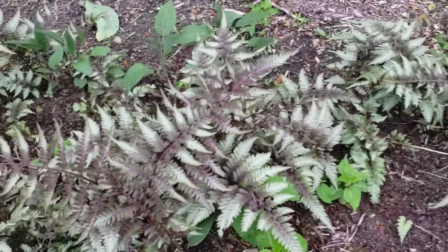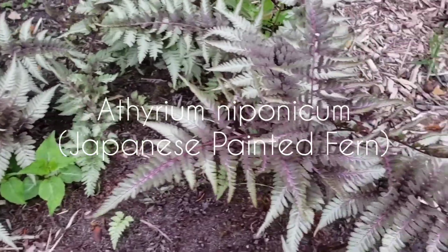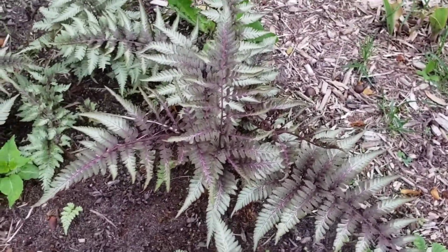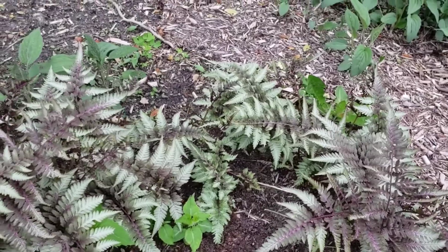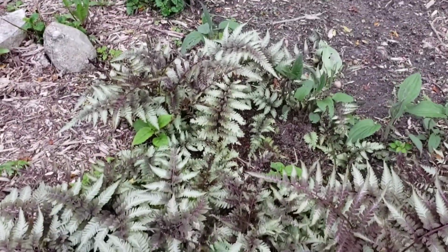The centerpiece of this bed is this patch of Japanese painted fern, which I like a whole lot. Wonderful color. Does really well in the shade. Does really well in this bed. Just gets enough light, enough shade. It's even spreading around a little bit.